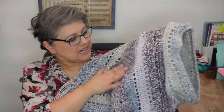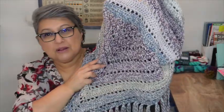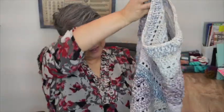So anyways, that's my second make, and I'm really happy with it. With the colors, it has this blue, gray, purple. So yeah, I love this one. I'm really happy with it, and I hope she really likes it too.